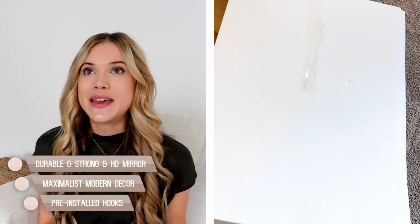This also would look amazing on top of a credenza in your entryway too, so you don't have to use it hanging up on the wall. You can put it against the wall as well.